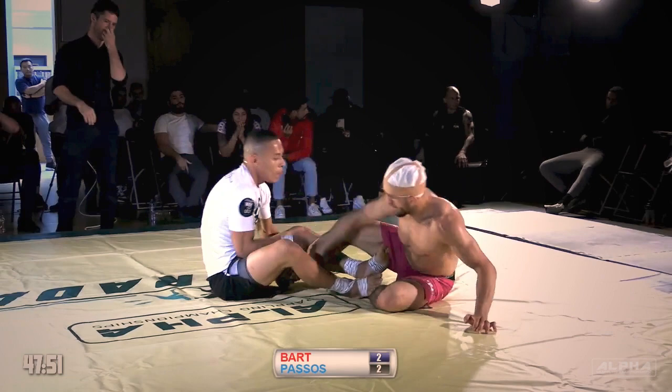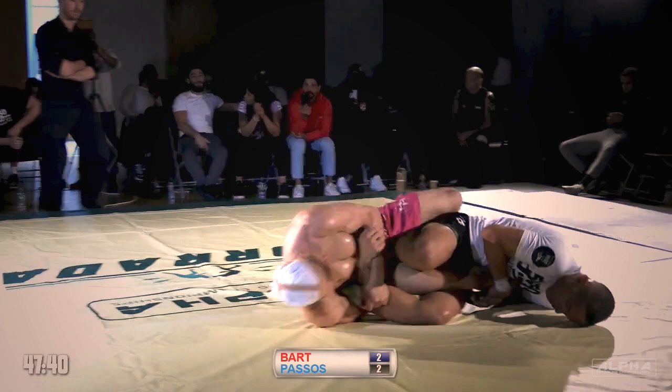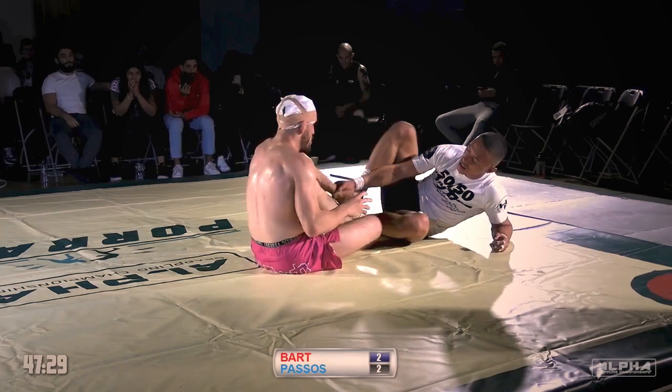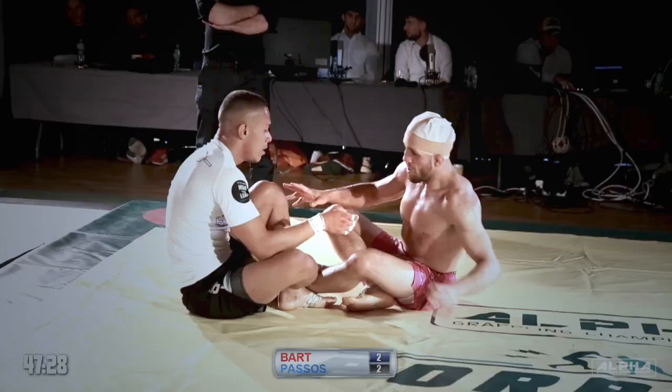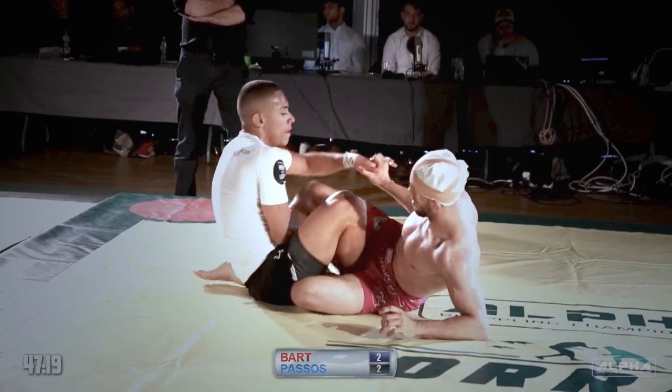So Bernardo again going for his inverted entry, attacking the left leg. Well, Francesco going for his own straight ankle lock. Both going for their own version of the ankle lock. However, both are reluctant to go on top or go from the guard pulling position. Bernardo again attacking that left leg, going for an outside heel hook.